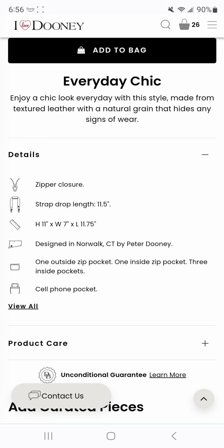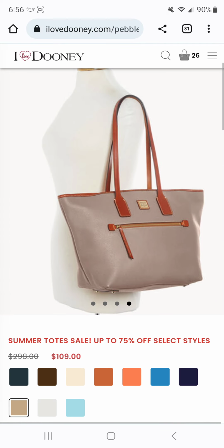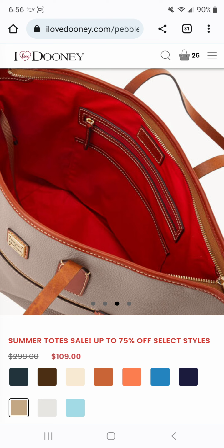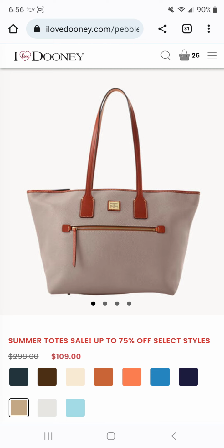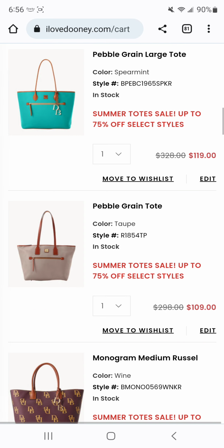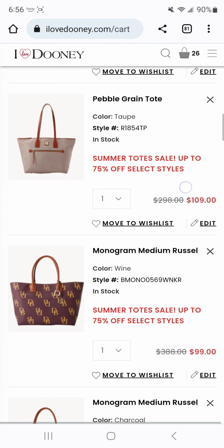It is 11 3/4 inches long, 7 inches in the butt, and 11 inches high. The shoulder drop is 11 1/2 inches, so you will not have any issues even during puffer coat season getting this bag from your wrist up to your shoulder with one smooth transition movement without having to thread it up your arm because the shoulder drop is too short.